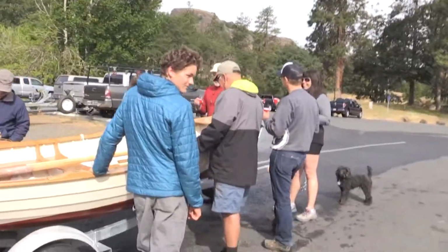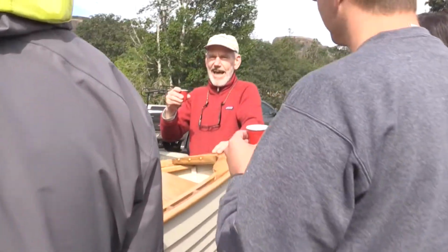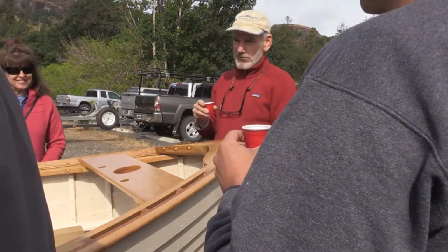So I christened her Haddie, short for Finnan Haddie. But Haddie is what I'll call her because it's a sweet name and she's a sweet boat.